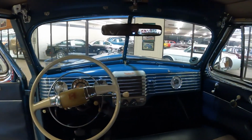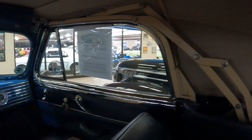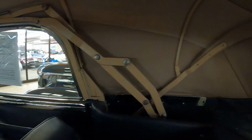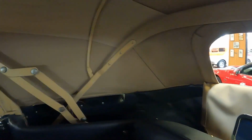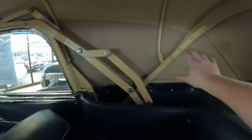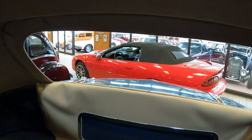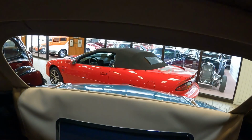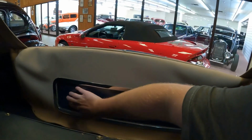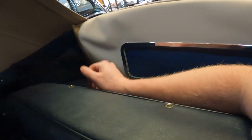This is what the front looks like from the back. Here is a gander at the greenhouse, or the pillar to glass ratio. It doesn't feel like a cave in this car until this part here. This is a very big section, but it's a convertible, so it all goes down. This is what visibility looks like out the rear. And it's a real glass window in the back of this convertible top.